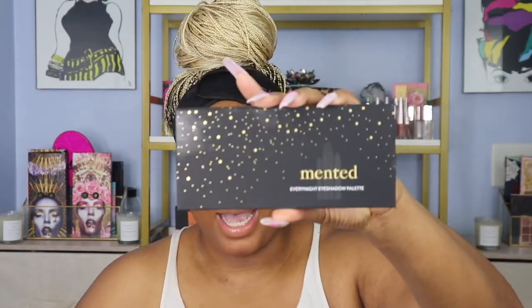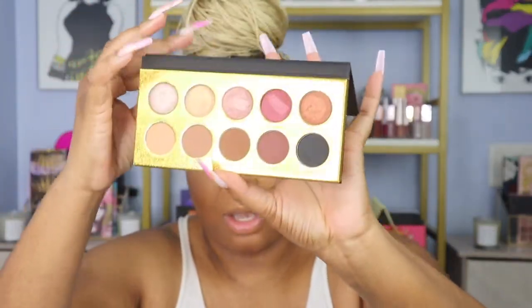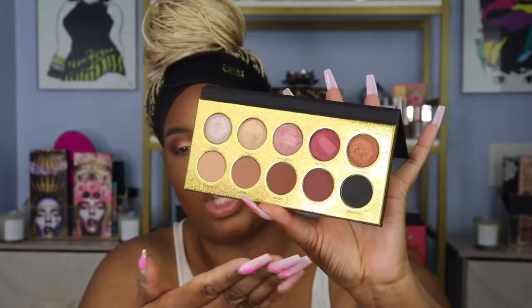We are going to be using the Mented Cosmetics Every Night eyeshadow palette for the eyeshadow look, and it comes with 10 beautifully pigmented shades. The top are shimmers and the bottom are mattes, and you can get multiple looks out of this palette. All right, so we're just going to replicate this eye on this side so that you guys can see.